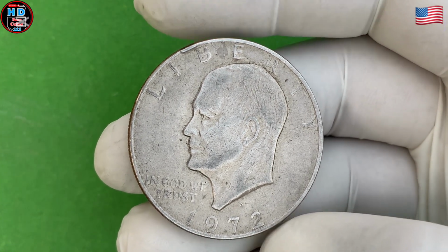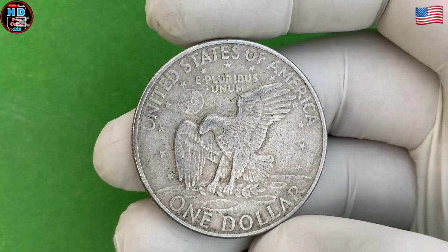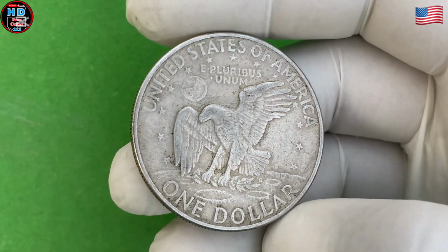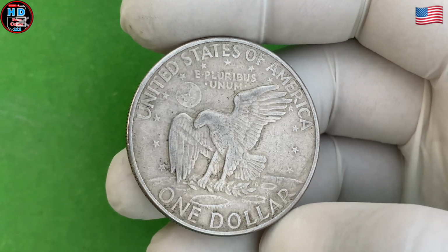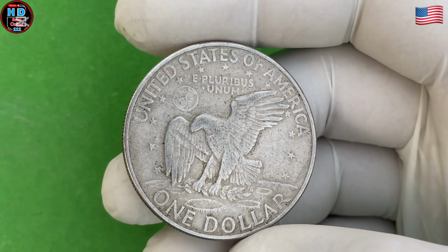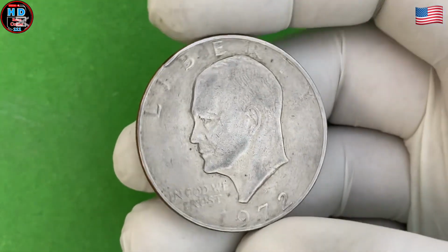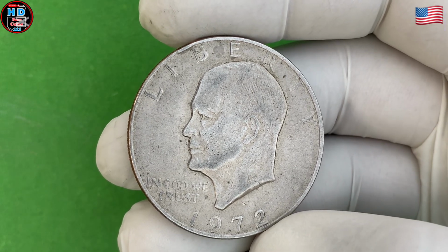Now here's where it gets really interesting. The 1972 Eisenhower dollar wasn't just one coin, it was struck in multiple varieties. Most people don't know this, but the 1972 Ike dollar actually came in 3 different reverse designs, known as Type 1, Type 2, and Type 3. These aren't just minor design tweaks. These are distinct, collectible varieties that can dramatically affect a coin's value.